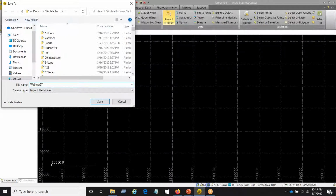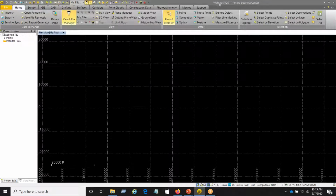And what's today's date? 5/7/20. All right. So now you'll see up at the top, I've got it saved. And then down here at the bottom, you'll see it says it's in US survey foot. It says grid coordinates and Georgia West. So I know, just if you've got version 5 or up, that's going to be down there at the bottom. I can take a quick look and I know if I'm working in grid or ground.